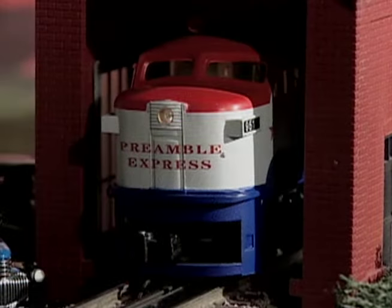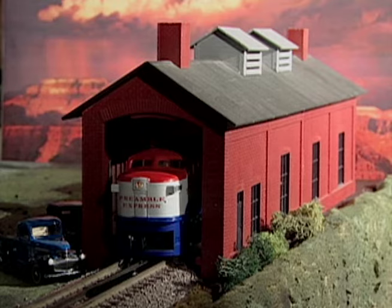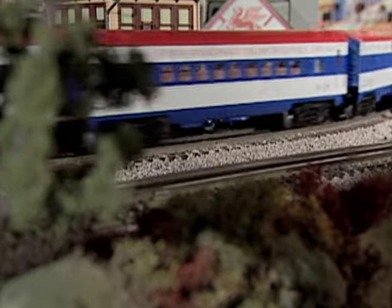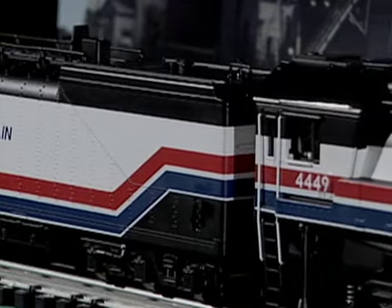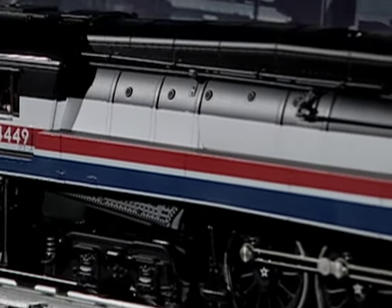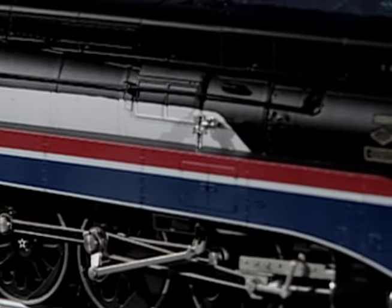The Preamble Express featured an Alco diesel pulling 4 passenger cars painted red, white, and blue. But by far the most spectacular and most memorable of all the trains gussied up for our nation's bicentennial celebration was the American Freedom Train.